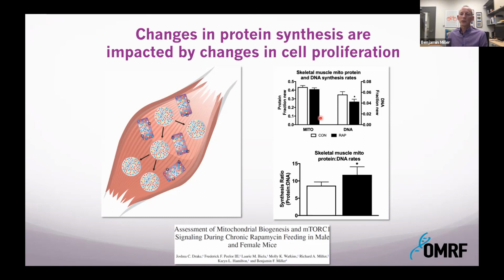So when we do measurements, say, of control and rapamycin, again looking at that mitochondrial protein fraction, if we just look at the mitochondrial protein synthesis, we would conclude that rapamycin does not change mitochondrial protein synthesis.